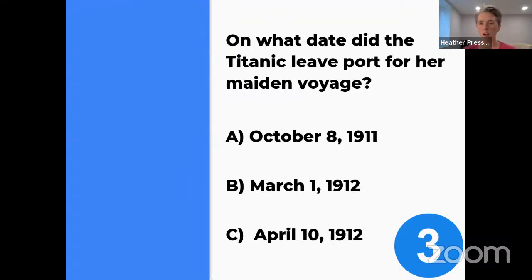So again, on what date did the Titanic leave port for her maiden voyage? A, October 8th, 1911, B, March 1st, 1912, or C, April 10th, 1912.